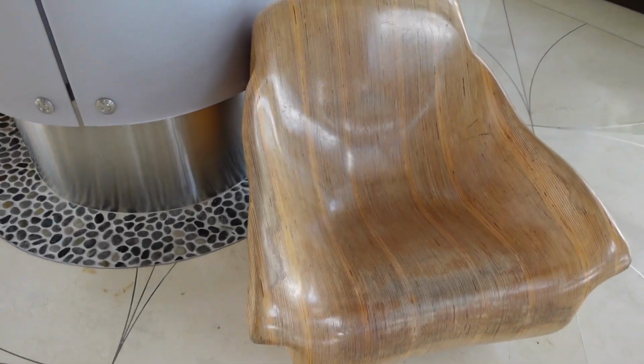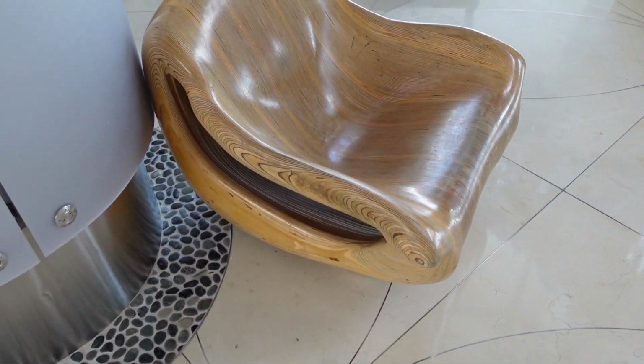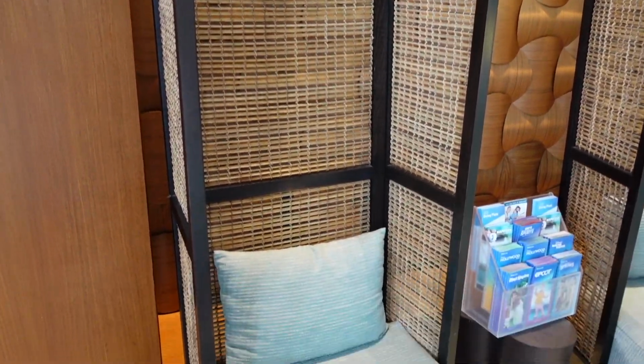Check out this chair. Almost looks like a piece of driftwood, but it's not. This is like a big old piece of plywood. Yeah, it's pretty comfortable too. Not bad. It's more comfortable than it looks, that's for sure. Yeah, these are some interesting chairs they have here too.